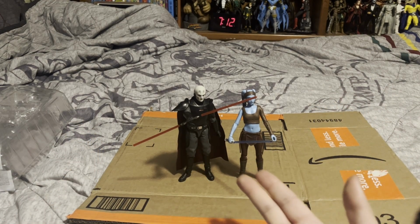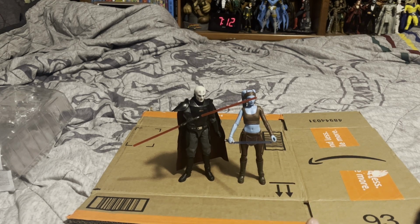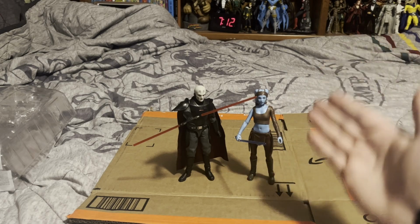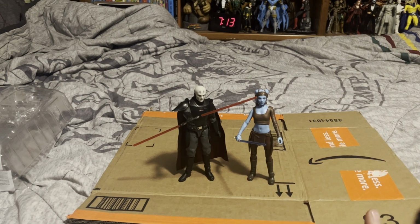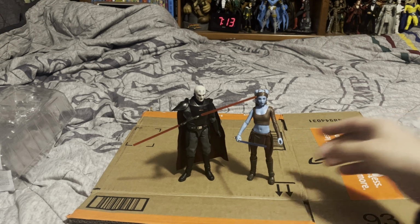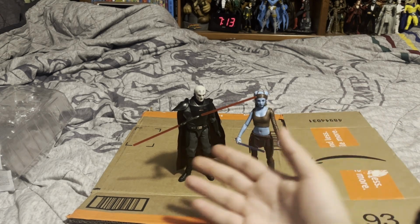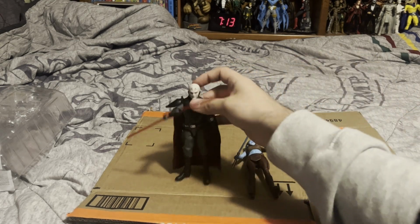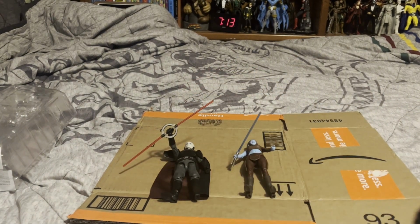I feel like these are going to be the only two real popular characters of the wave. Probably not even Aayla. You know how it goes with female figures. It's not a sexism thing, but they literally just don't sell as well. I mean, people see this guy and say, "Ooh, that's a badass Sith. Let me buy him." And people just don't really care for Aayla.